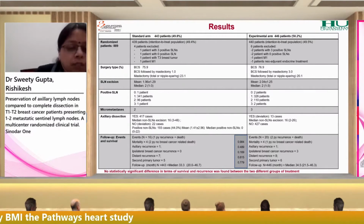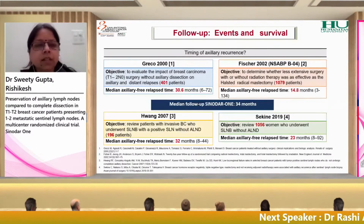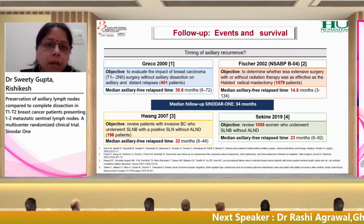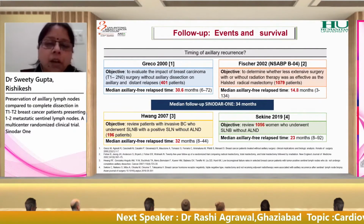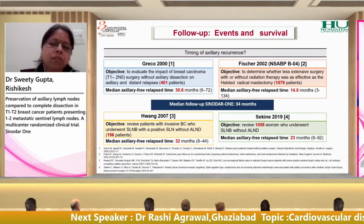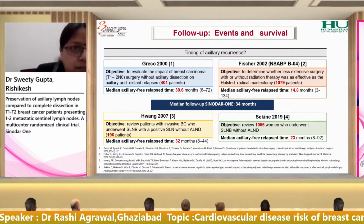But none of the results have been a statistically significant difference in terms of survival and recurrence in the 2 different groups of treatment. So they have compared the timing of axillary recurrence, and they have found that when compared to the previous studies, the median follow-up of the Sentinella 1 arm as concerned to the median axillary relapse-free time has already crossed, and they have a follow-up of more than 34 months.